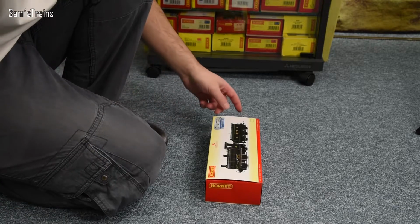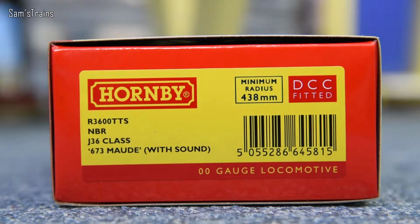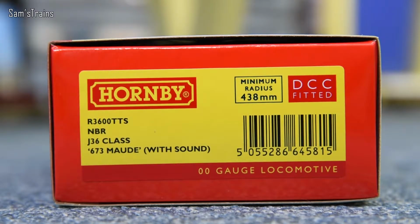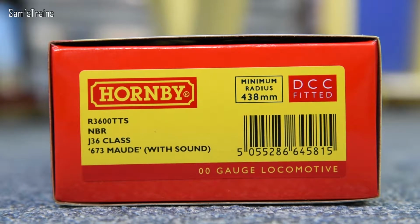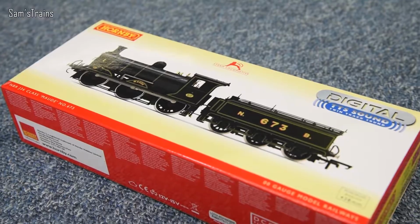Okay, so I'm going to get into this in just a second. First of all though, here's a little look at the end of the box. So you can see the product number for this particular version is R3600 TTS. It is in the NBR livery, which stands for the North British Railway, I think. It's a Class J36, quite obviously, and the number is 673, and it's Maude with sound, of course. And I'm also really looking forward to hearing how this sounds.